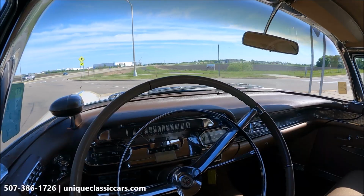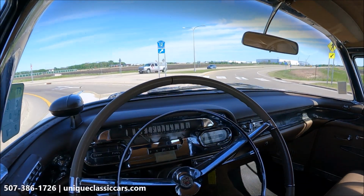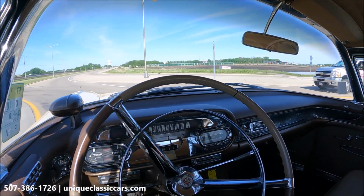It has that Cadillac rumble. If you know, they have sort of their own sound. A very nice rumble.